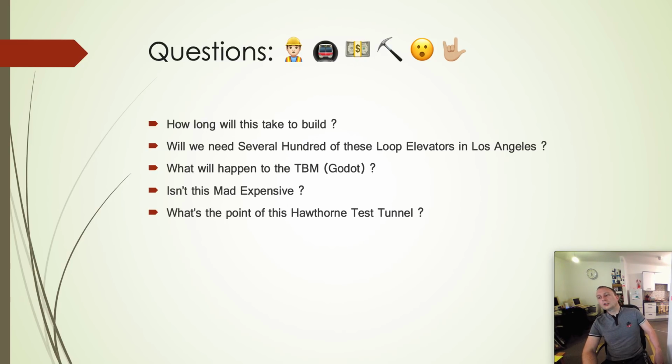What is the point of this Hawthorne test tunnel? Well, once they've actually done the breakthrough and constructed the loop elevator, that'll be a whole system that they drop in. I imagine there'll be lots of beams and columns that they install, and then they install the lift inside that. Then they will actually start testing the pod. Now, I don't know if they're actually building a pod at the moment. I presume they are. I presume somewhere in some secret hideout they have built a pod that looks like the ones we see in our pictures, and they're going to start testing it in the tunnel, probably in January or February, maybe slightly later than that.